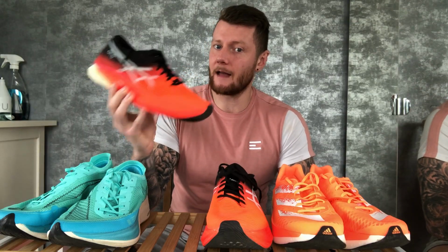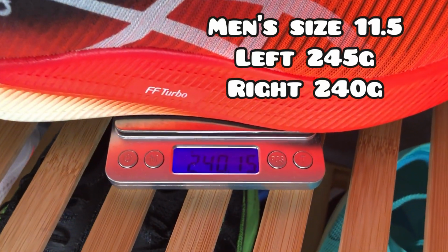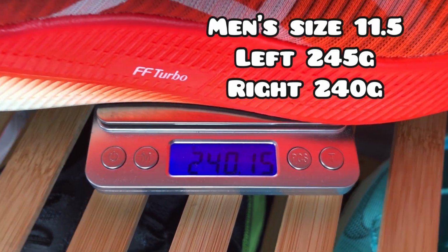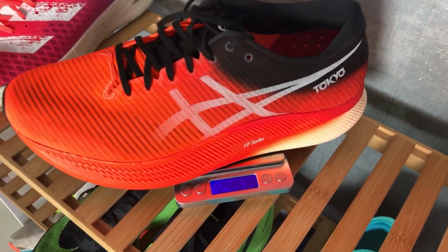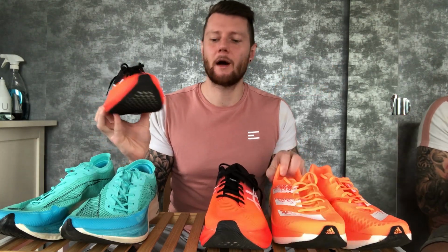Well, this is a size 11.5, and it weighs, we've got that funny weighing thing going on where I can't remember if it's my left or my right, but one weighs 240 grams, one weighs 245 grams. Now I thought this was a little bit weird, but having spoken to a couple of other people in here, it seems that you do often get 5 or even 9 grams difference in a shoe. So that's a bit weird. It's quite a light shoe. It's not quite as light as the Next Percent 2, but a little bit lighter than the Adios Pro.